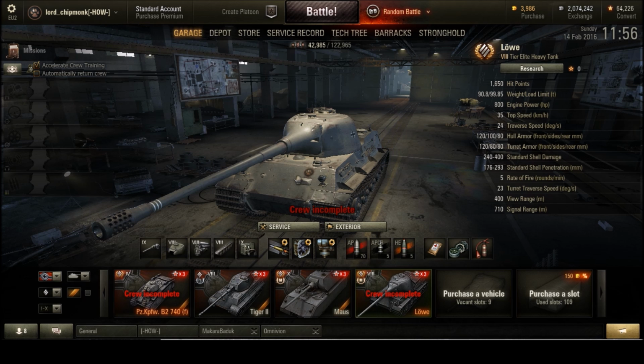And this is really what the Lowe is like. It's consistent and reliable without being spectacular. Anyway, I've rambled on long enough. We'll look at the module locations, armor scheme, and then I'll show you some gameplay.